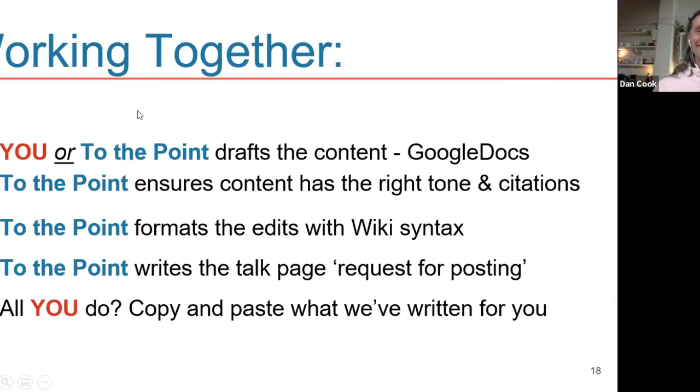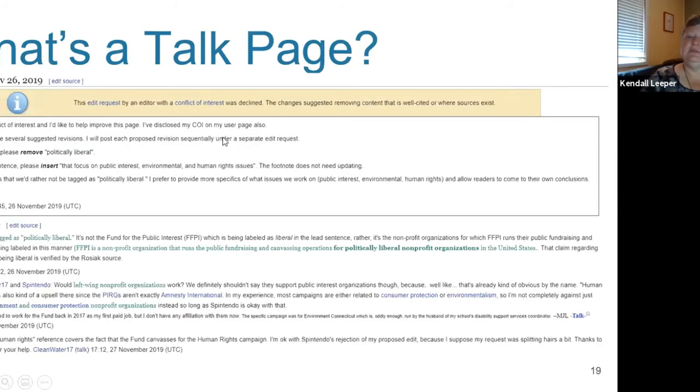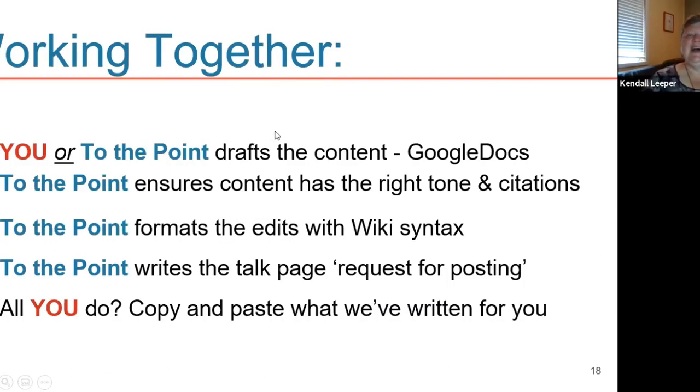If we're talking a little bit about work division or how we work together, what we do for the changes and the updates you want to make is we work together in Google Docs to draft the content. Sometimes our clients prefer to do that themselves, and other times they ask us to do it, but we definitely work together. If we do a draft for you, you review it and sign off.